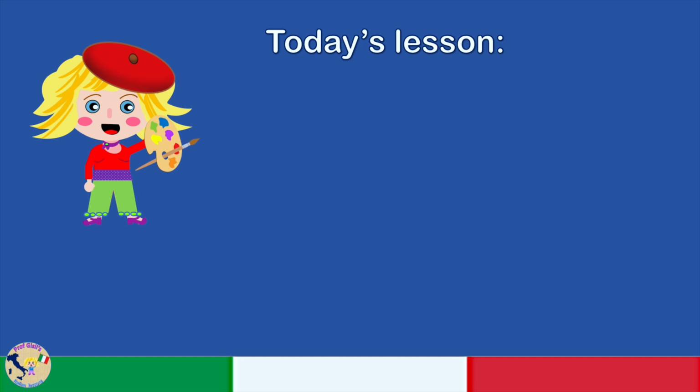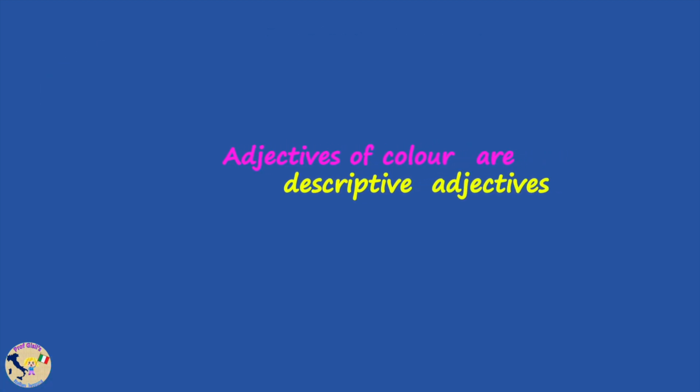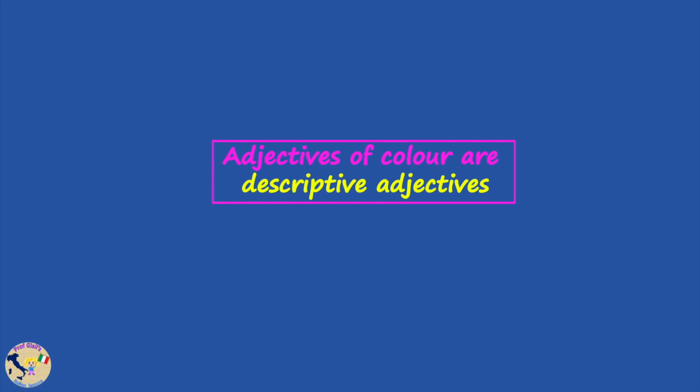Ciao e benvenuti. Today's lesson is about Italian adjectives of color. Like adjectives of nationality, which we have seen in the previous lesson, adjectives of color are descriptive adjectives. They provide extra information about the quality of the nouns they are paired with.